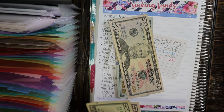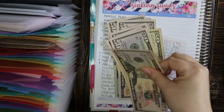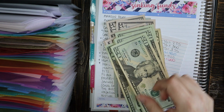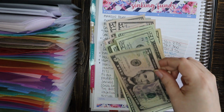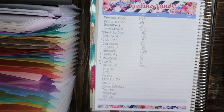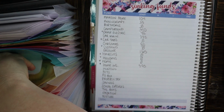100, 50, 200, 50, 300, 50, 400, 50, 70, 90, 510, 530, 550, 570, 590, 95, 600. Perfect. So we'll put that back behind home insurance and we'll move on to hunting.